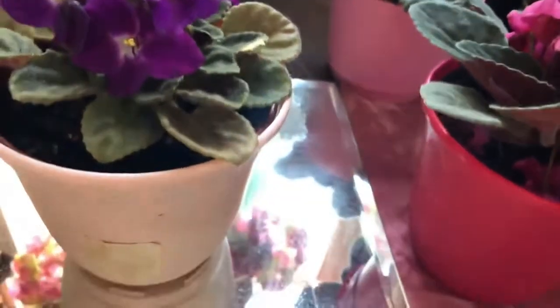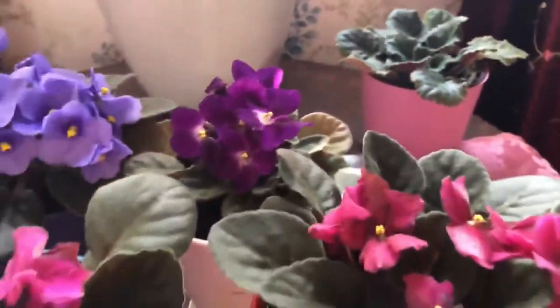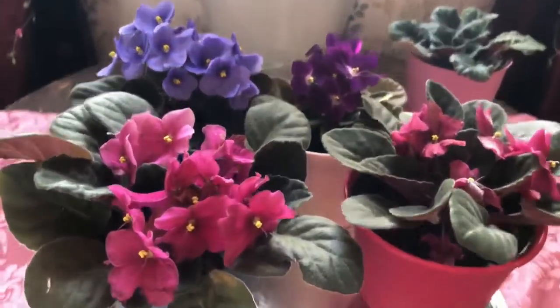So yeah, these are just so beautiful, and I love African violets. So I just wanted to give a little update.